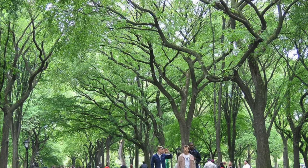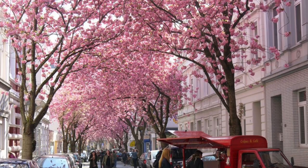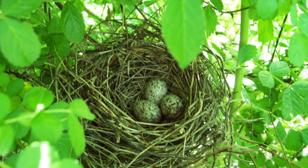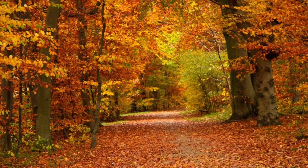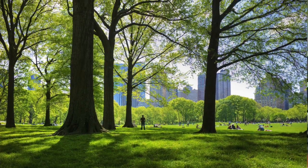Well, trees come in many shapes and sizes and are so beneficial for the environment. They're beautiful to look at. They provide shade and cooling for us and homes for all sorts of animals. They help purify the air and reduce noise from traffic, all of which are good for our health and the planet's. So which tree are we sketching?